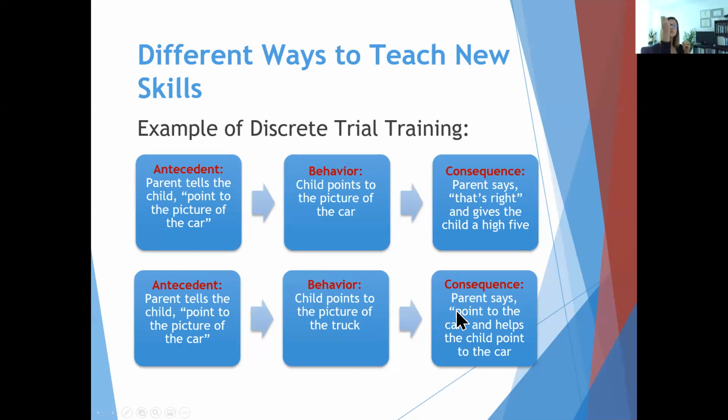You're still going to do something after that incorrect response. But here, this box shows that you're not providing reinforcement. Instead, what you're doing is representing that antecedent, right? So you're not acknowledging, you're not saying to the child, that's wrong, that's not the car, right? What you're doing is immediately representing the antecedent and now providing some help to the child.